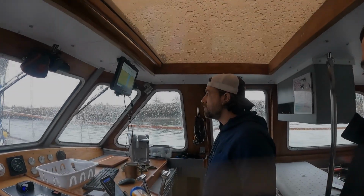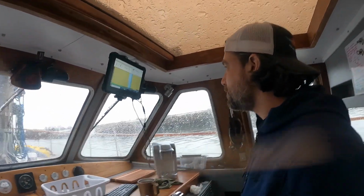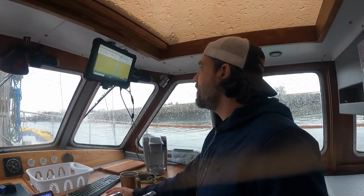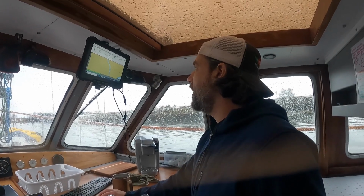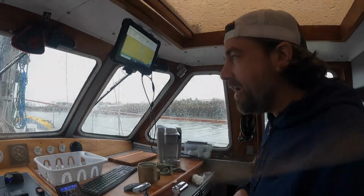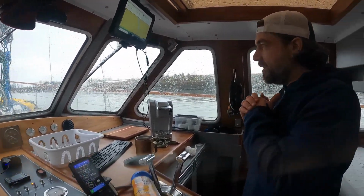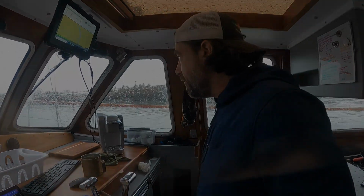Chris had to take over helming because he stopped his navigation for the autopilot because we think we're close-ish. We're not that close, but we're close. It's right there. But we're close. It's just very narrow in here and I didn't know what we were going to be facing, so I didn't want to rely on the autopilot while we're going through this area.